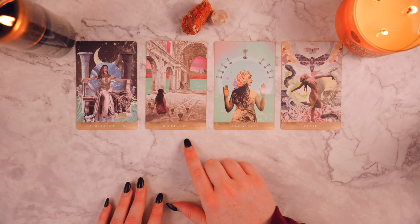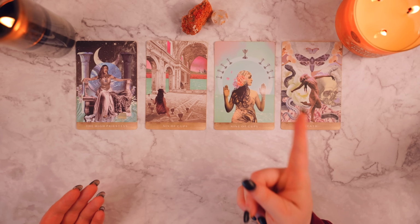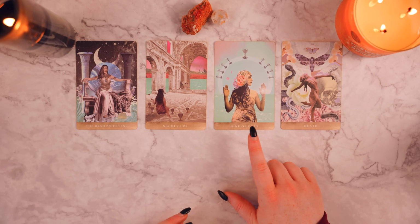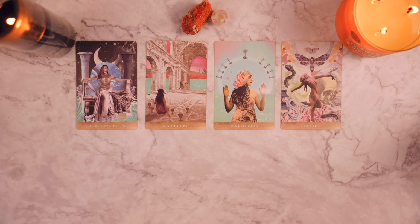6 of Cups, you're afraid of the past. Pile number 1 got this in their reading as well. You are afraid of things that have happened in the past, but you need to know that this is actually turning out way, way, way better. And the 9 of Cups, you are actually manifesting something so crazy and you can't even see it yet. The best case scenario is literally about to happen.